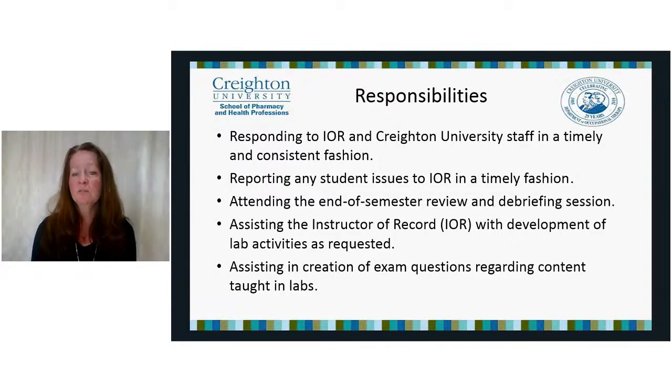Attending an end of semester review and debriefing session. We do provide you evaluation and feedback to let you know how you did. When we have our end of the semester evaluations for the course in general, we do ask some specific questions about the adjunct so that you can get constructive feedback. And if teaching is a long-term goal of yours, we want to help you get better and improve your teaching skills and meet your professional goals.